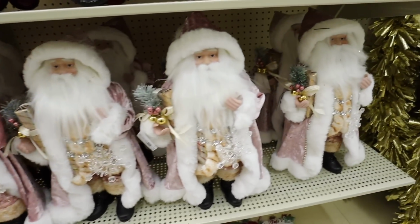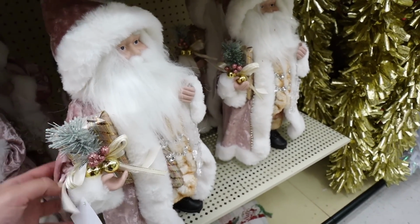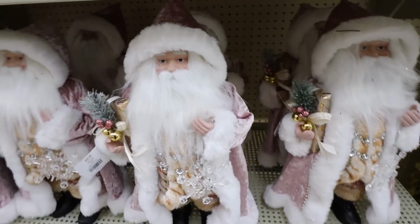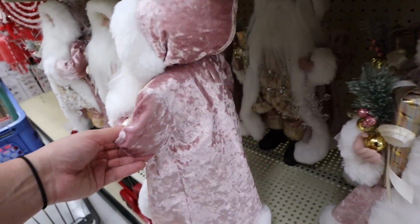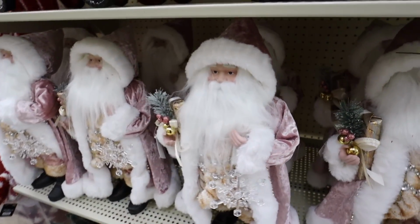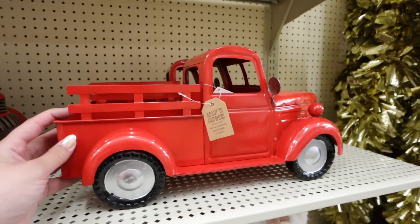These pink Santas are so beautiful. They're pink and gold. This is $50. This is so beautiful. I'm wondering if this lights up. Look at the snowflake he has and his pink velvet jacket. I absolutely love that. Right above here they have this red truck.